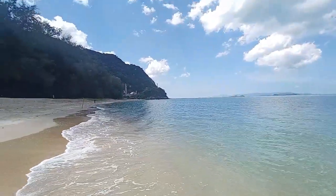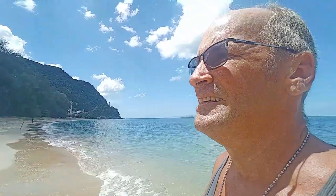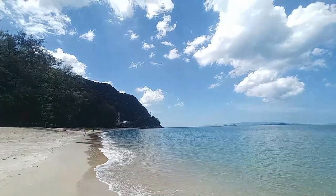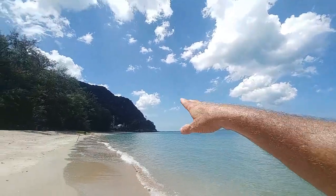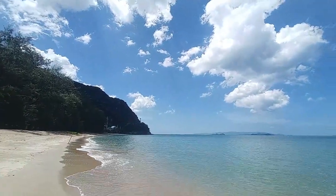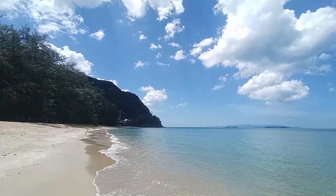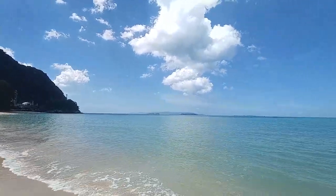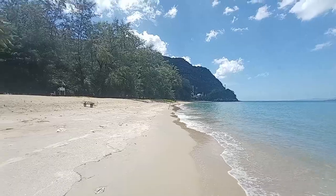My GoPro camera's charging. I hope it is anyway. Still gotta go get something to eat. Starving. Look at that. Yeah, I could see that all the way, way over there. Sometimes that's so bright, it's amazing. Now I know where it is. Cool. It's a really nice beach here. Pretty nice.